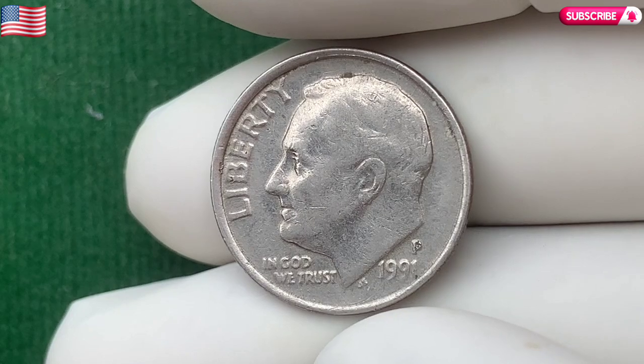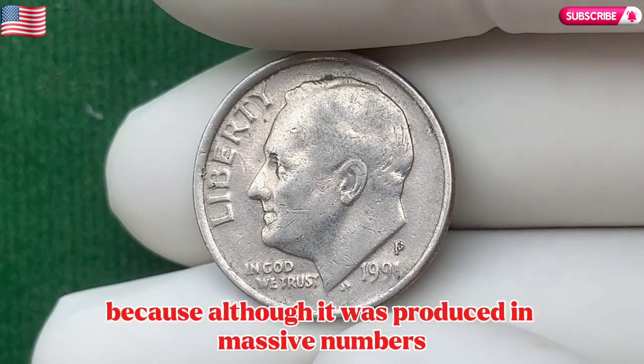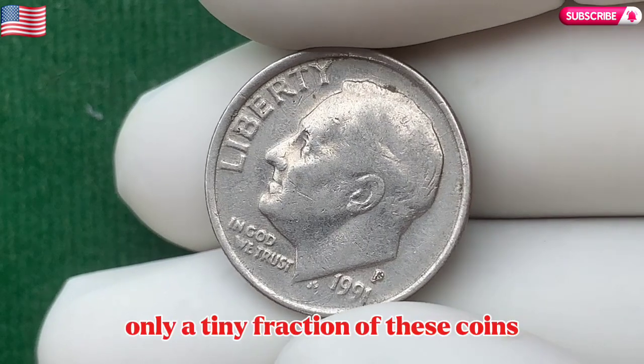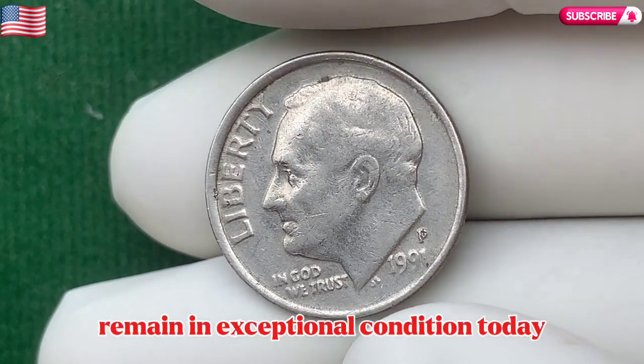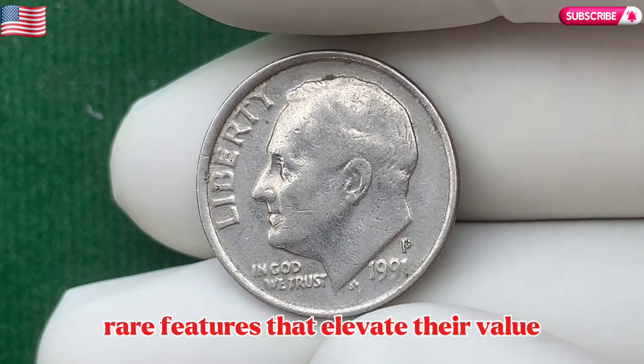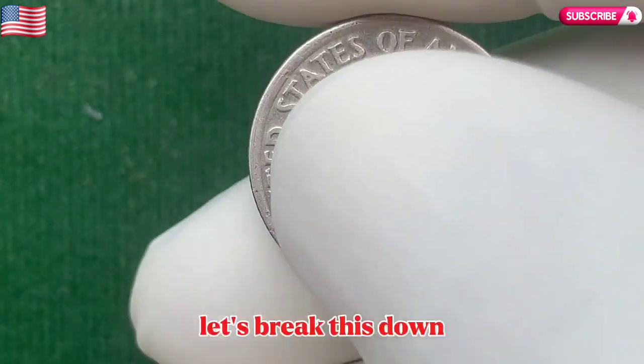Why? Because although it was produced in massive numbers at the Philadelphia, Denver, and San Francisco mints, only a tiny fraction of these coins remain in exceptional condition today, and a microscopic percentage possess rare features that elevate their value astronomically. Let's break this down.